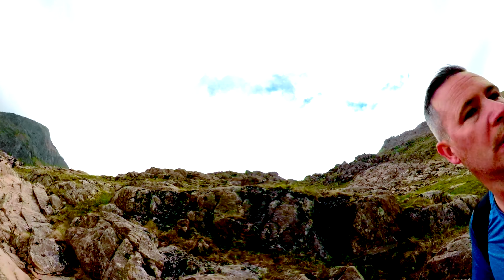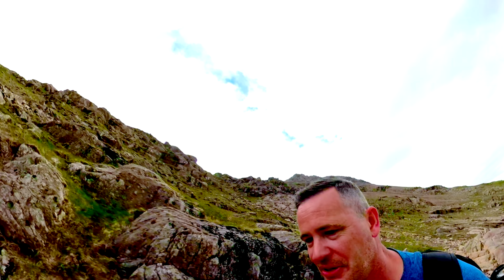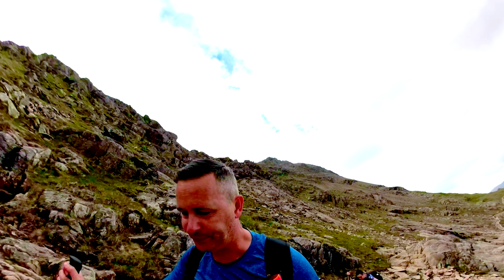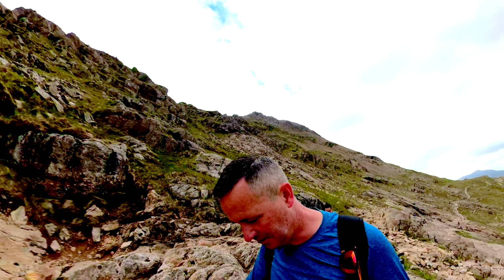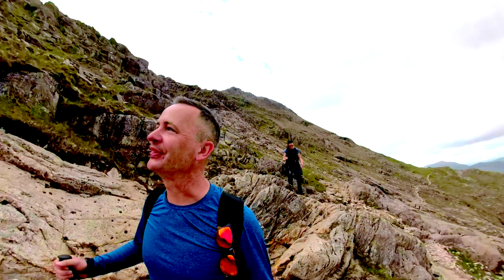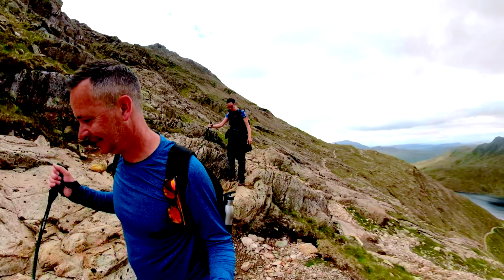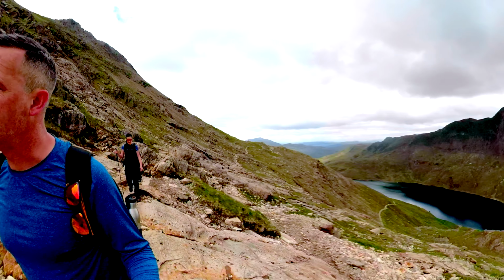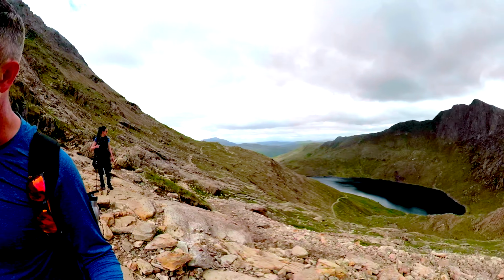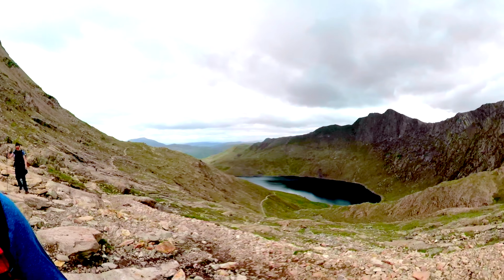There you go, you can see just behind my head, that's the top of Crib Goch, is it? Forgive me if I'm saying it wrong. And there's the path we've come behind us. And down there, the white path you can see just by the lake is the miners' path. Yeah, thank you, the miners' path. That's where we came back.